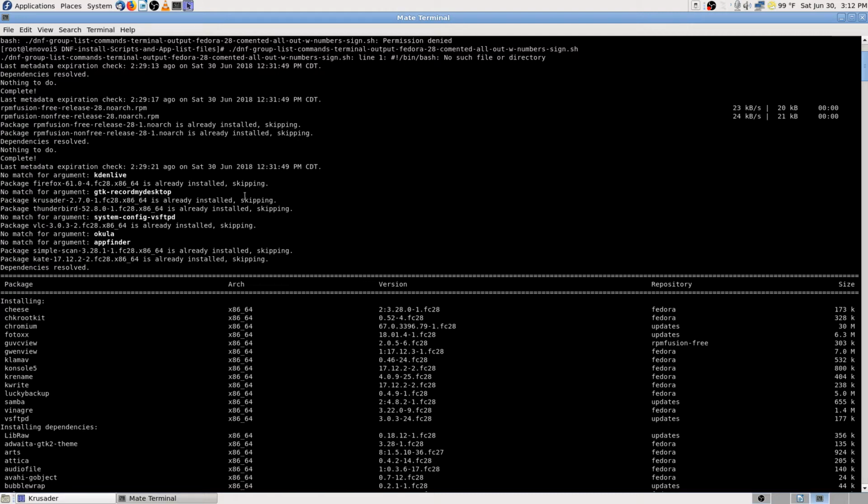Package Firefox is already installed, skipping. No match for argument gtk-recordmydesktop. Okay, so that's another one that didn't work. Okay. Something's changed since Fedora 23, I guess. Well, I think I ran it, well, I don't know. I ran it in 26, I think, but I don't remember. I didn't go through any detailed checking like this. Okay, no match for, okay, so those are wrong. Those are not good.